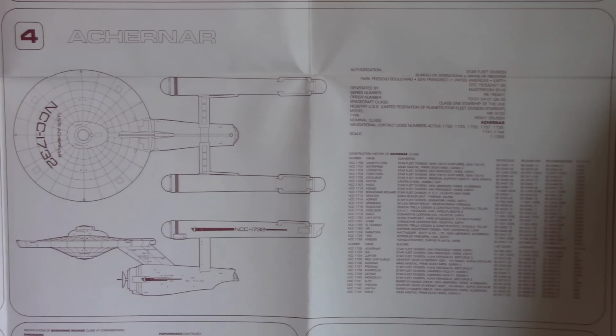It does go through all of the specs and things of each ship here, but I don't want to get into too much detail here, as that might be a little confusing. But I thought this was worth pointing out at least. I might do a more in-depth video on these at some point, but I just wanted to show you guys these to start off with and give you a feel for things. So we're going to move on to sheet 2 now and take a look at that.